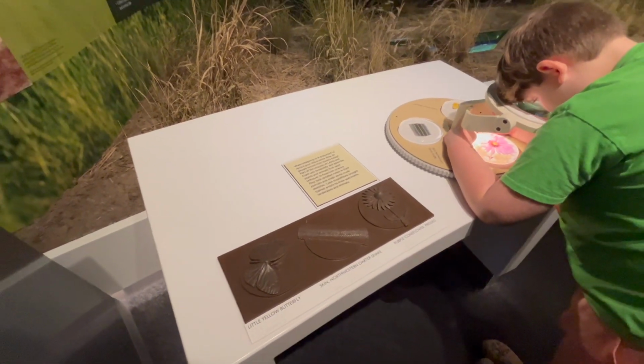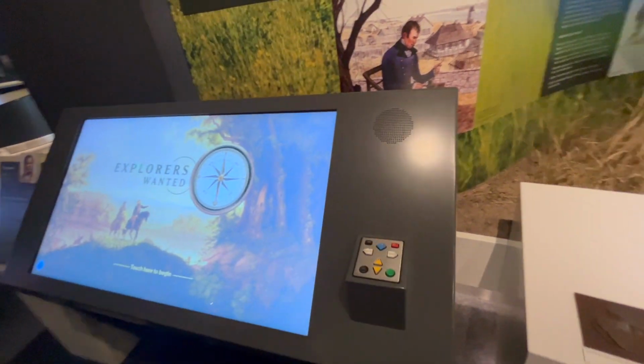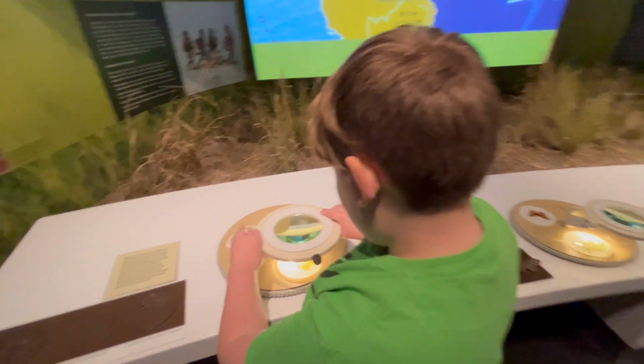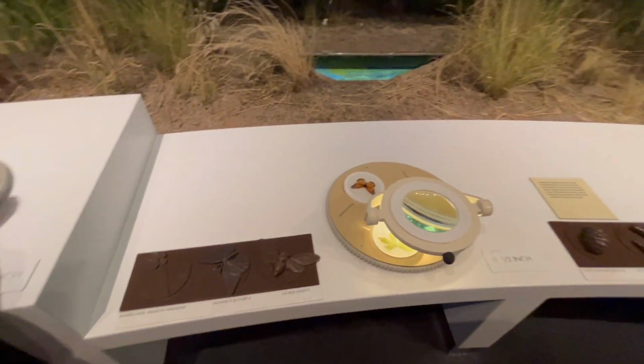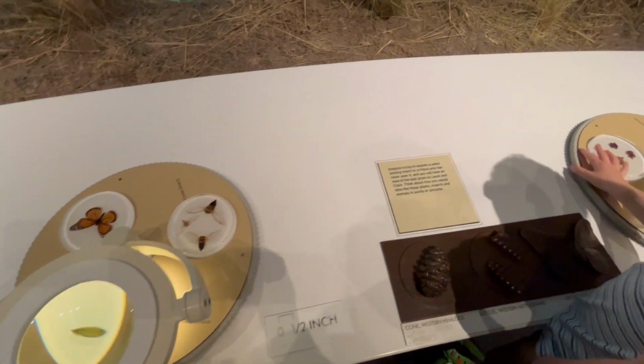I remember when this was just beginning to be a free museum many years ago, and now it's expanded into this wonderful free national park attraction. And you can even do the free Junior Ranger program here, which is fabulous.